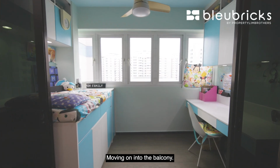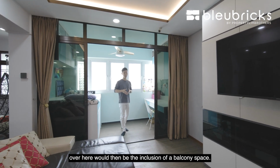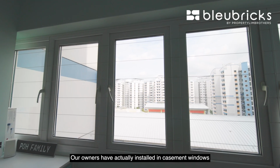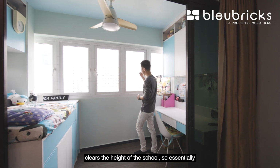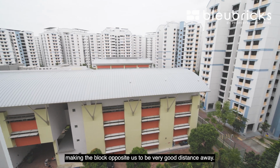Moving on into the balcony, of course, a very special feature of EA units over here would then be the inclusion of a balcony space. Our owners have actually installed in casement windows, so this will definitely help with mitigation of the noise from outside. What I really like about this is that our unit clears the height of the school, so essentially making the block opposite us to be very good distance away.